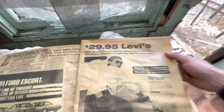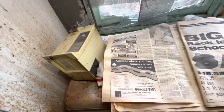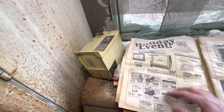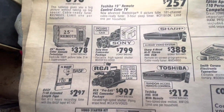Wow, Levi's. $29.95. Why Jordan Marsh? We're giving you a bonus. Jordan Marsh advert. Wow. I could look at this newspaper all day. Wow. Yeah, so this was a band. Oh, here we go. Look at this. TV prices. How much TVs were? $257. That's still pretty good price for a TV.